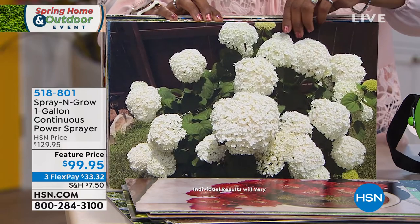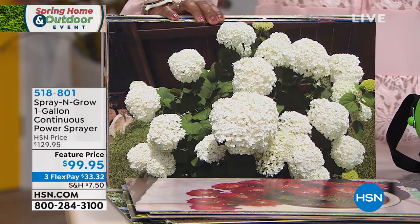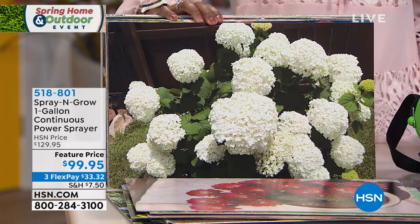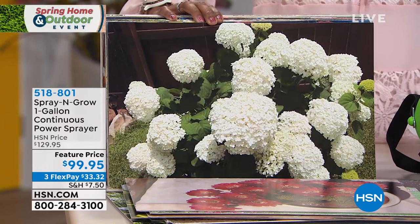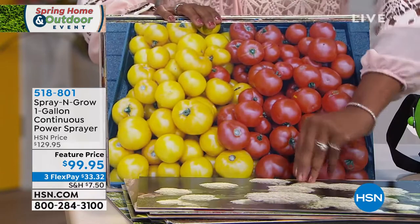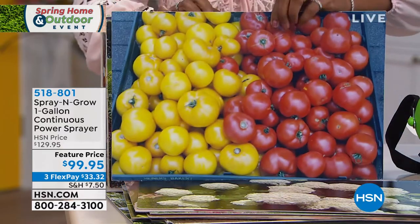I use mine about once a week. You cannot hurt your plants with it. These are naturally occurring micronutrients, and you are still going to get that more, bigger, better. I'm a fruit gardener, so I have blackberries, raspberries, cherries, strawberries, and about a dozen fruit trees. So I am getting more fruits, more vegetables. Look at those tomatoes.